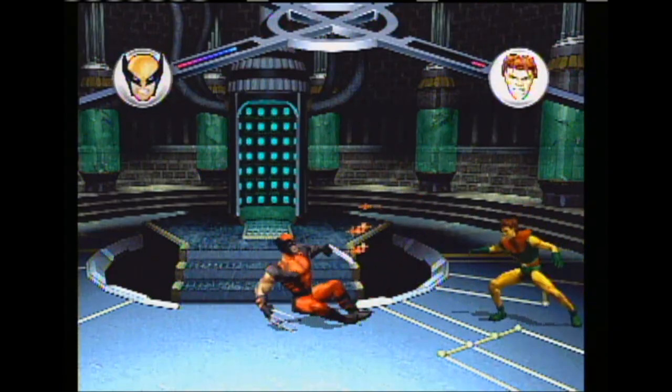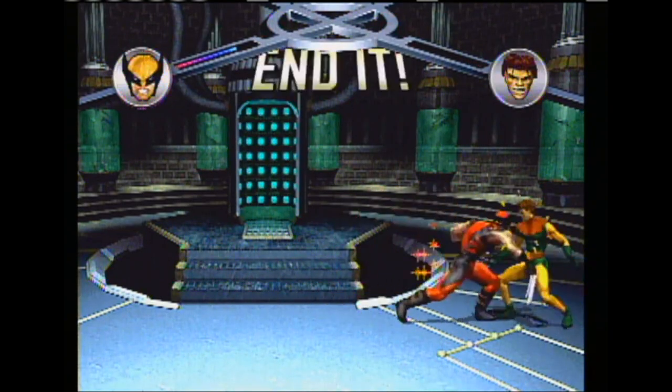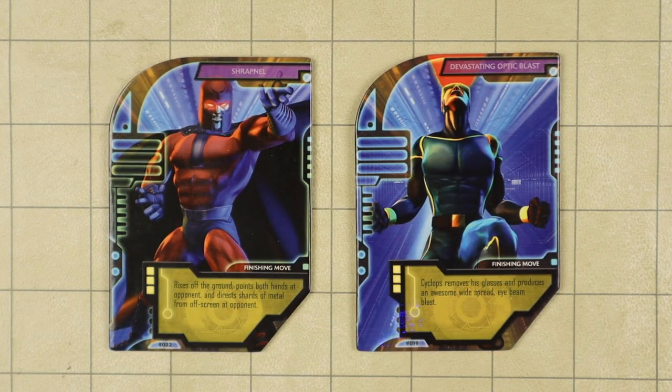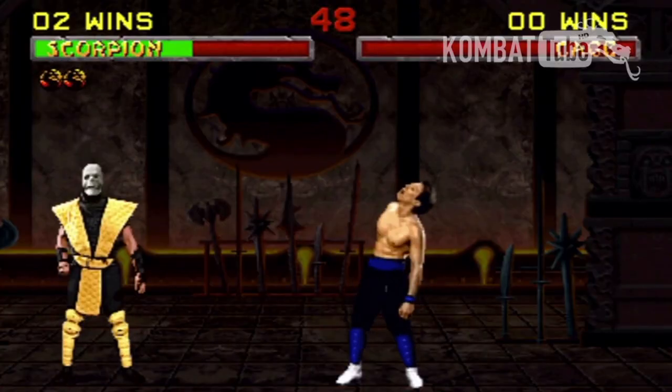After you win the final round of each fight, the game asks you to end it, which means it's time to scan a finisher card. Oh, are these like the fatalities in Mortal Kombat?